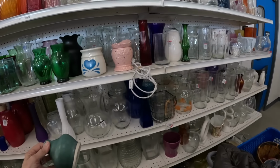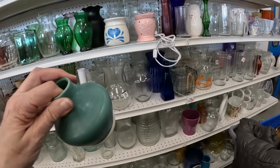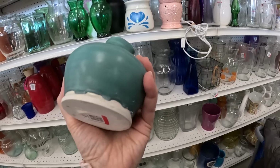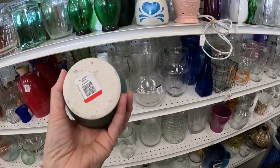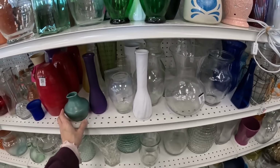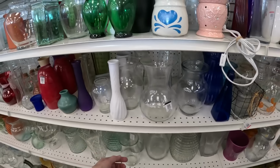We are in the vase and pottery section. I do like the finish on this. Not crazy about the drip glaze where it's not supposed to be. It is a very nice piece, but the white bottom is showing me it's newer. I think I'm just very attracted to this aesthetic, this color.